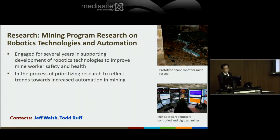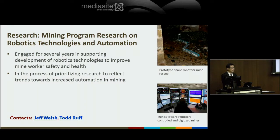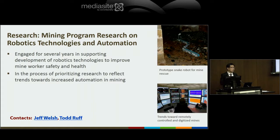Another thing we are doing is in the mining program. We have a very different type of robot. It looks like a snake. Those robots can go to environments that are hazardous for human workers. We might not be able to go into the spot because it's dangerous, so those robots can help us explore the environment in that spot that we are not allowed to go to. Or if some accident happens, those robots can be used as disaster rescue devices that go into that area and help us identify survivors or other things.